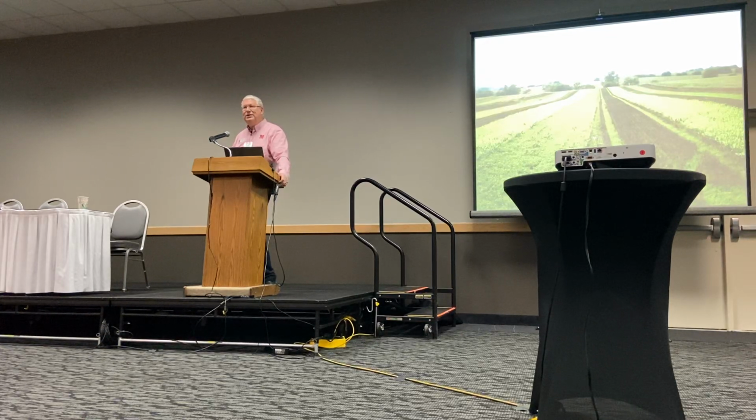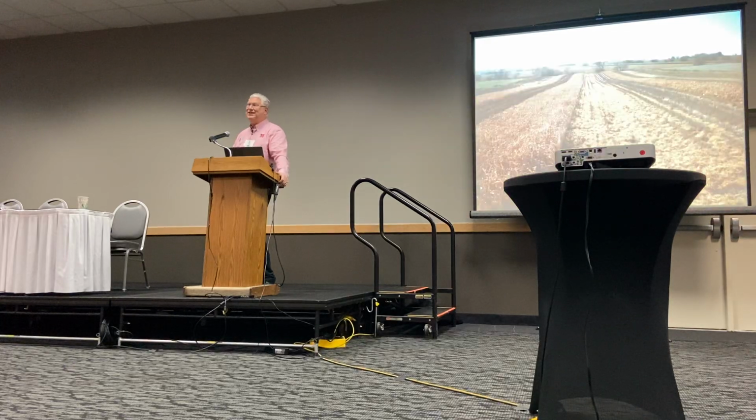Seed cost, bin run grain sorghum. Grain sorghum sells for $3 to $5 a bushel. You plant 5 to 10 pounds per acre. That's 30 to 50 cents an acre for a carbon cover crop. Seed cost doesn't have to be high. Now, in my wheat stubble, I love those. They frost kill. They take care of my volunteer wheat for me. I'll talk more about weed control later.